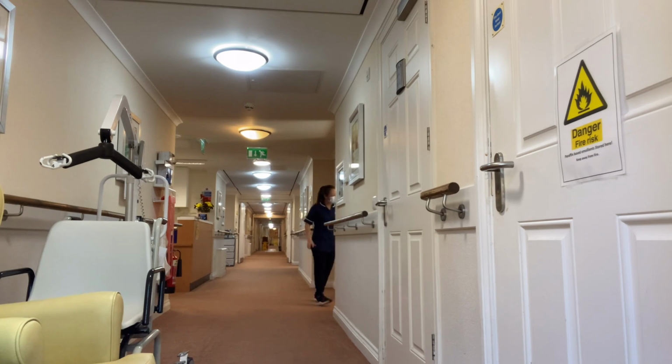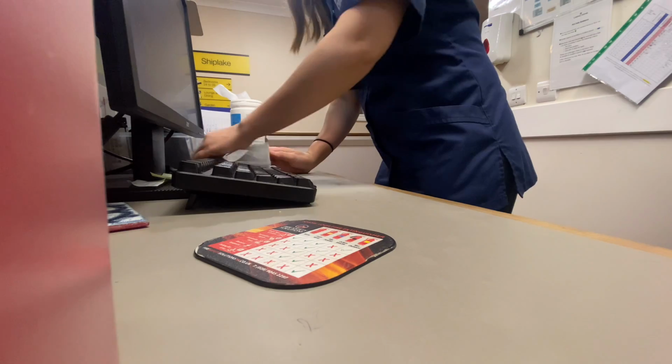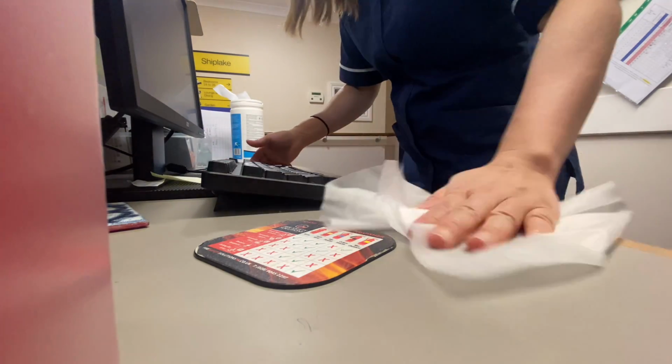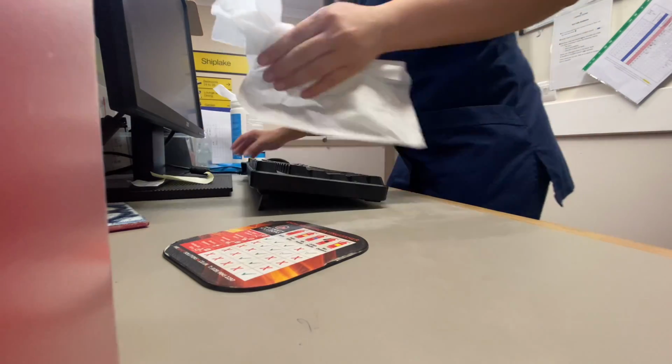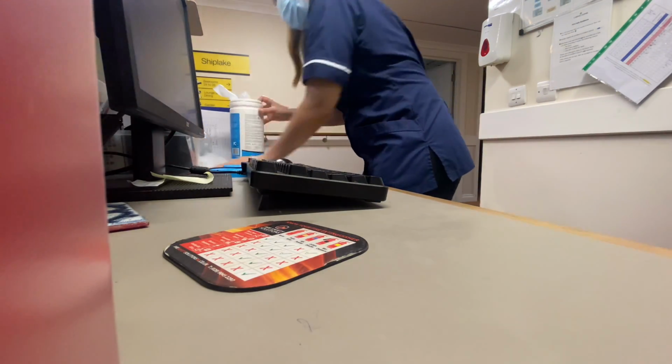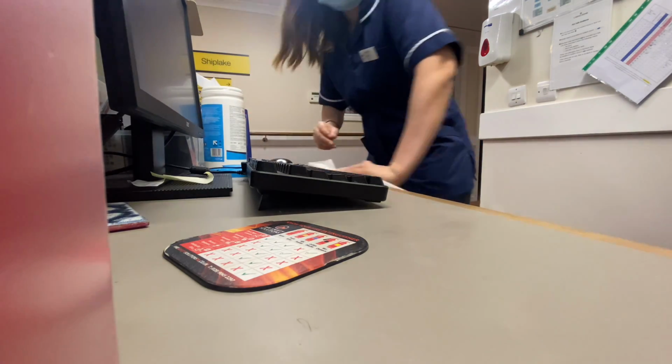After completing my room checks, I go to my nurse station. Before checking my diary, I usually disinfect my working space. As you can see, I'm wiping my table, my coaster, the keyboard, the mouse, and later on, my handheld phone and my working device.